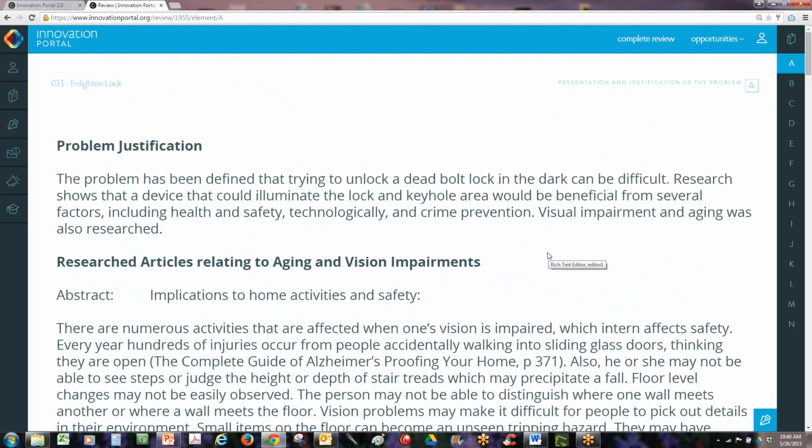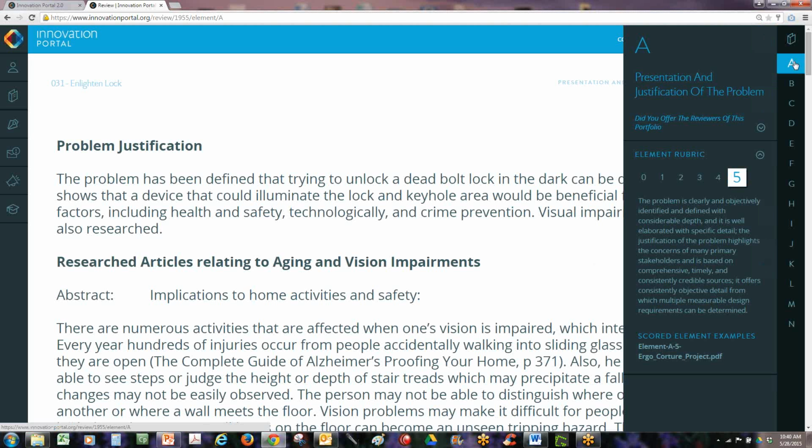What I'd like to show you now is how to access the rubric descriptors for this particular element online. As you look at the elements on the left-hand side, some are very quick to grade, some take a little bit longer. Typically, our judges report that the first portfolio they grade takes about 50 minutes to an hour, because they're getting used to the system, and after that they average about 45 minutes, maybe less, depending on what the students have submitted.